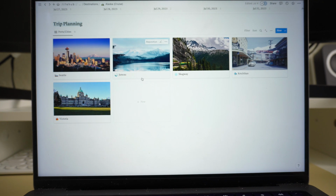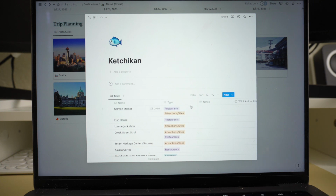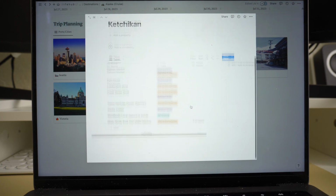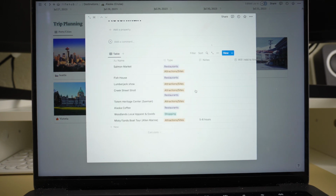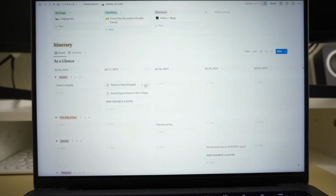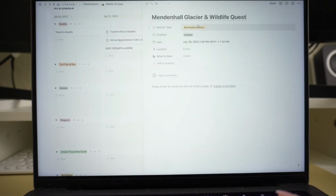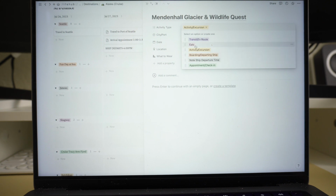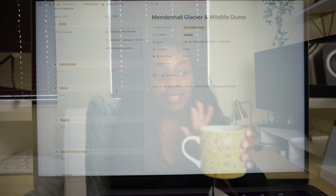So a lot of the trip planning stuff I have down here in this section. For example, when we get to places where we haven't really booked a big excursion like Ketchikan, we have different things that we're looking at. And then once we figure out what we want to do, we'll just add it to our itinerary. When you click on, for example, our excursion, it'll have the activity type divided into these categories here, and then the port, the date, the location, what we're wearing. So that's what I basically am using to organize my whole trip.